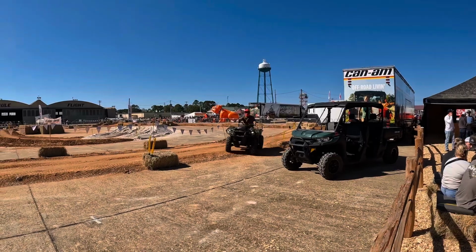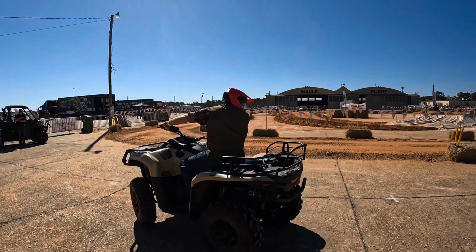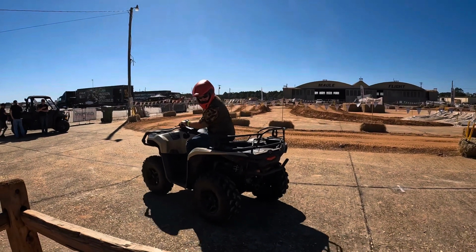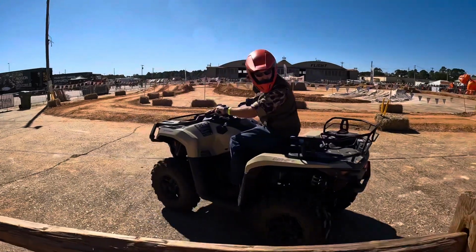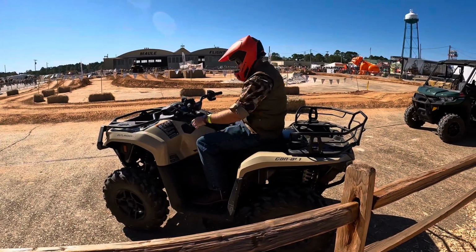But anyway, that's just my thoughts from riding these vehicles at the Sunbelt Ag Expo, being able to try them out. I think that's good for these companies to do that, because it does give you the ability to try those things out before you possibly buy them.